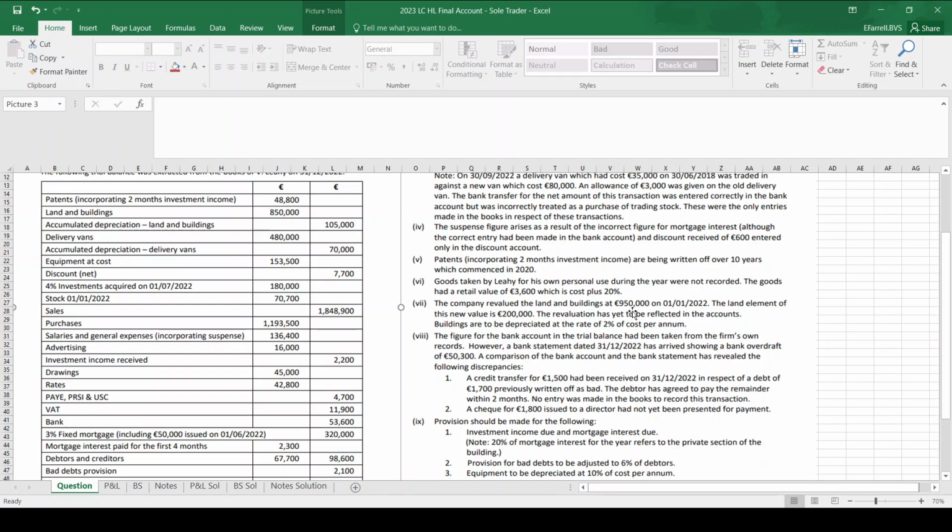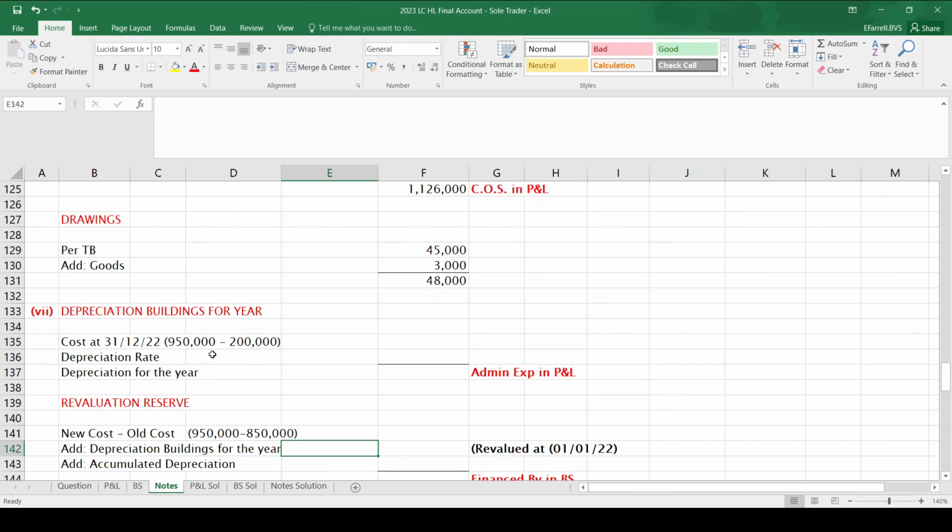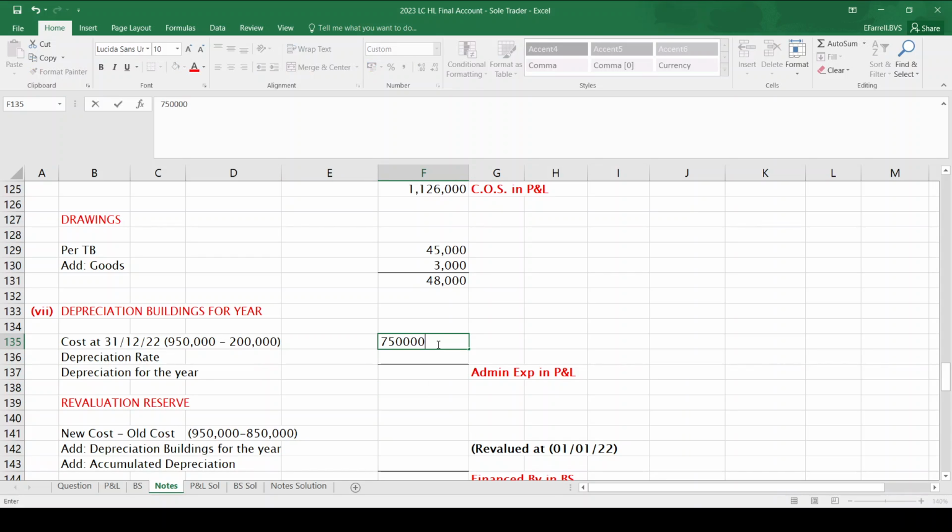Okay, and they're depreciated at the end of the year, and the cost at the end of the year was 950,000. But of that, 200,000 was land. Okay, so the 950 minus the 200,000 is 750. The depreciation rate is 2%. So 750,000 by 2% is 15,000, and that is going to be an admin expense in the P&L, depreciation of buildings for the year.